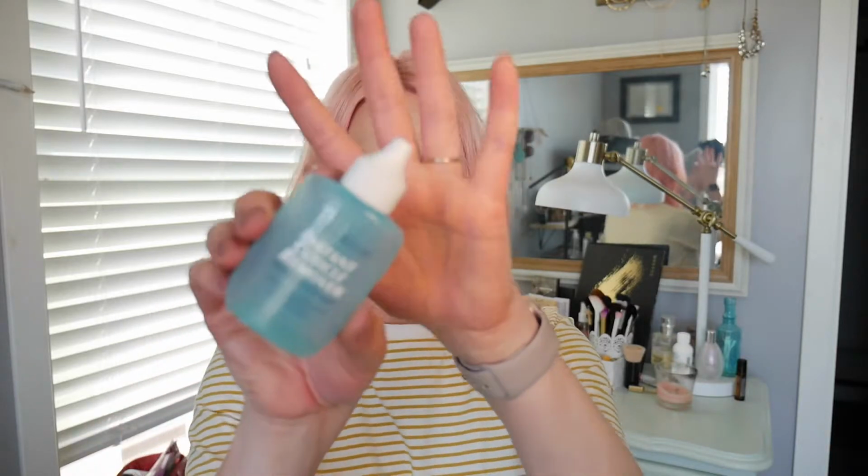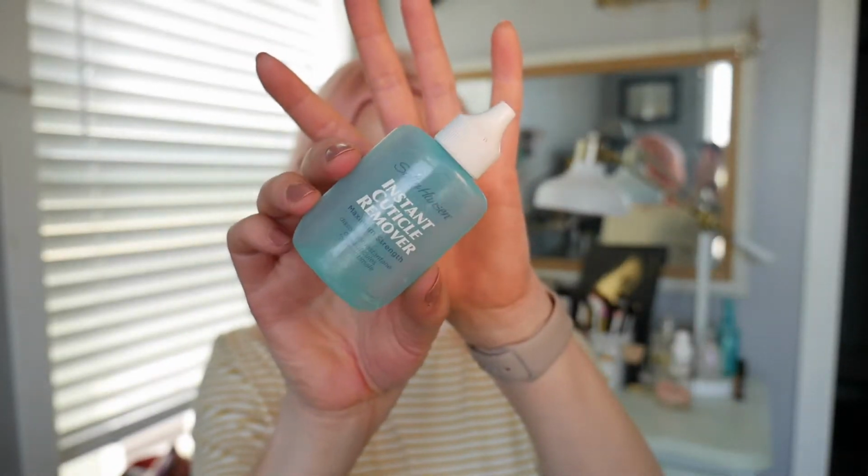I also had a cuticle remover. This is from Sally Hansen. It's the Instant Cuticle Remover. I've used this for a very long time.